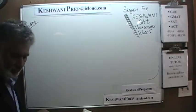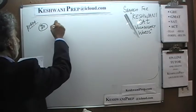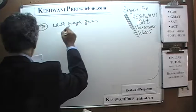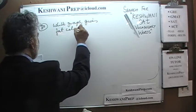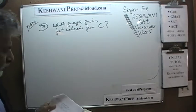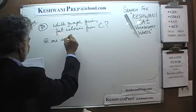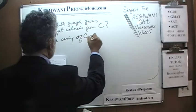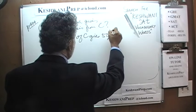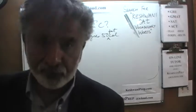The next problem, there are three problems based on this information. The next problem is very straightforward. The next problem, number 20, says which graph gives fat calories from crunchy. Now remember, we were told that each one serving of crunchy gives 50 fat calories. And that's it. Each one serving gives us 50 calories.